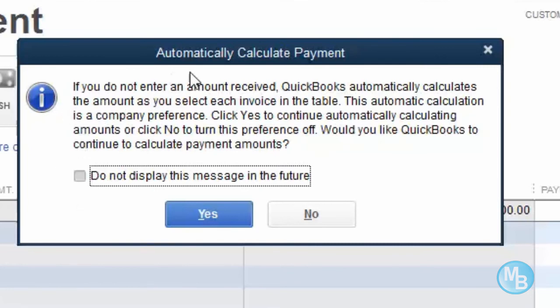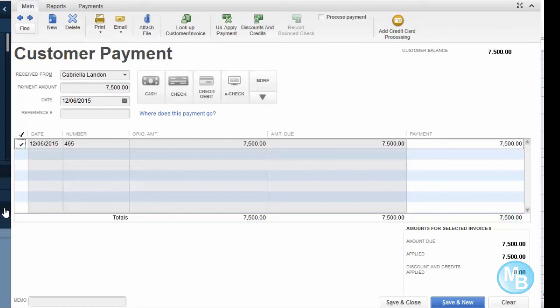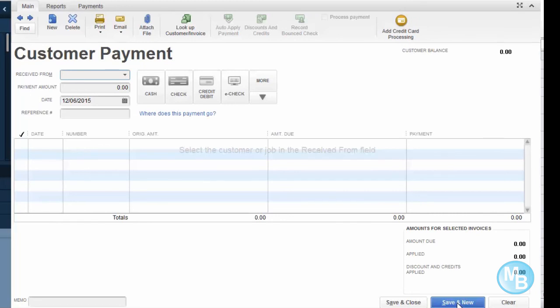What QuickBooks basically does is automatically calculate payment. If you do not enter an amount, QuickBooks assumes that the customer is paying the total invoice. So we select the invoice and QuickBooks automatically enters the total amount. And we're going to select save and new. We are going to move on to Claire Jonathan.